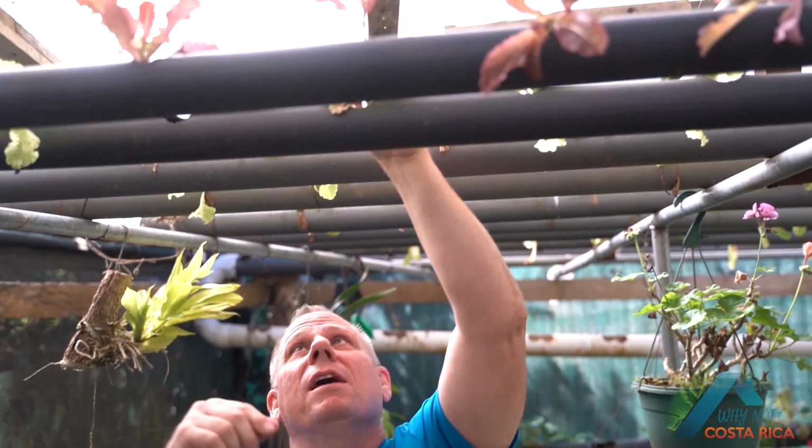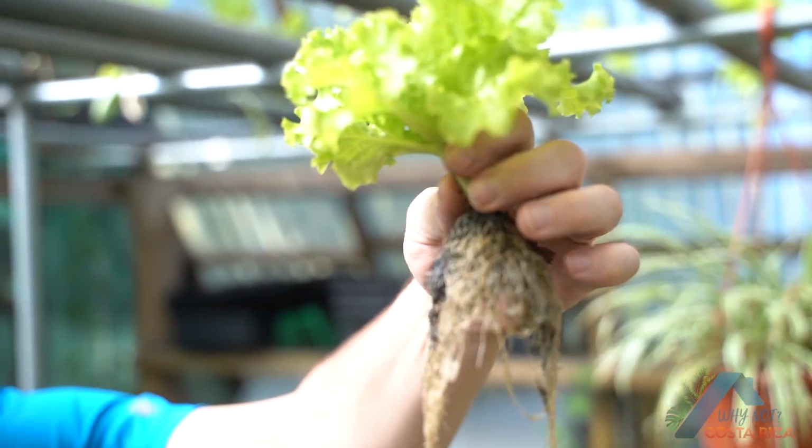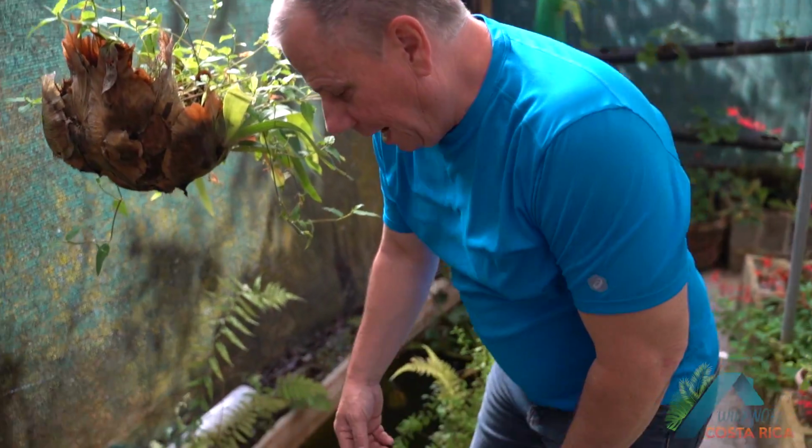Let me pull one of these lettuces out for you to see. You can see the root system starting and working very well in the water. The key is to always keep them moist. And we did a variety of different kinds of lettuce. And down here we have some duckweed.